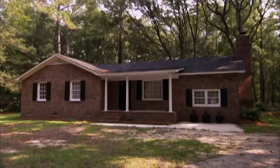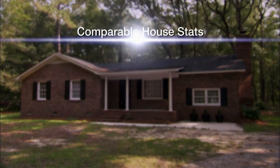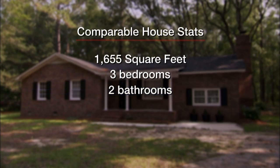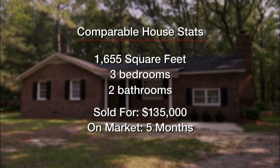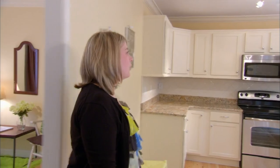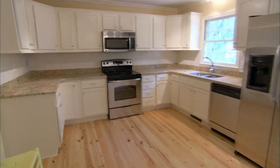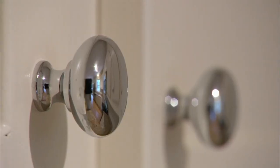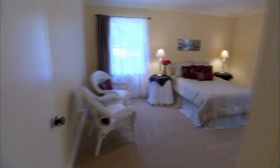That's why I'm sending them to a comparable house for a reality check. Just under 1,700 square feet, this three-bedroom, two-bath house listed for $135,000 sold in 5 months. Oh, wow. It's nice and bright in here. Yeah. Nice. That's an open kitchen. I like the color of the cabinets. It's very fresh looking. All the handles seem to match. Doesn't feel cluttered, claustrophobic. Nice bedroom here.